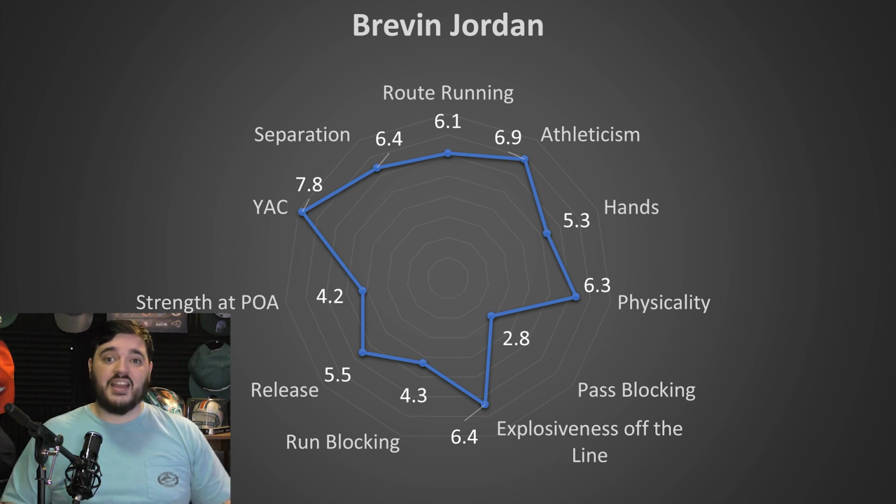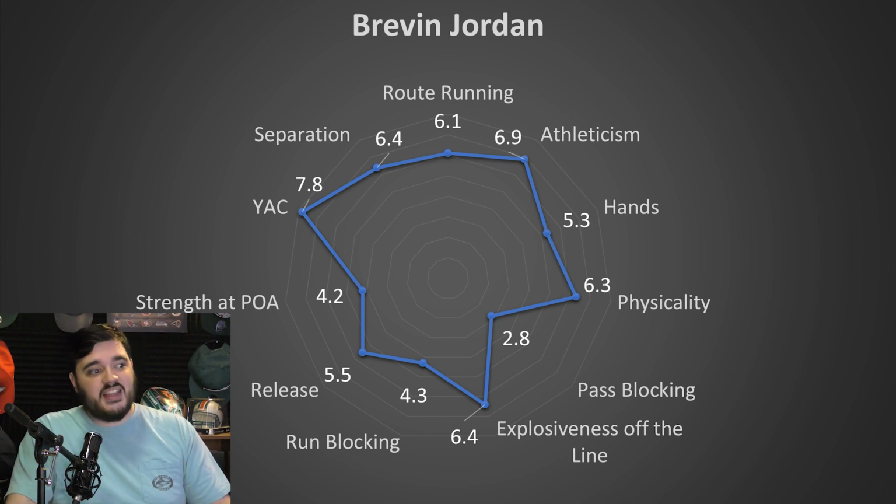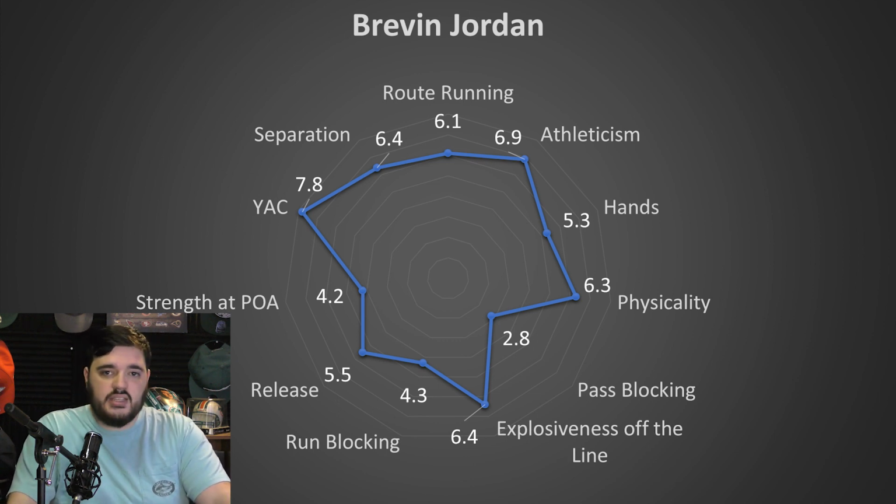Explosiveness off the line. This is something that really gets me excited. I talked about it in the Kyle Pitts video. This is something that I'm really starting to take a really, really hard look at with all the tight ends I watch in this class, especially when you get down to this level of player where this matters. I want to see your explosiveness. I want to see the athletic profile of a tight end. I think that's the best way to gauge it: how quickly he can get out of his stance, how quickly he can get upfield, and Brevin Jordan does it very, very well, and he checks that box for me, which is a big thing for me as well.